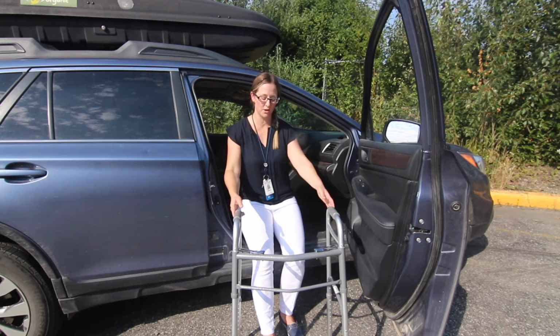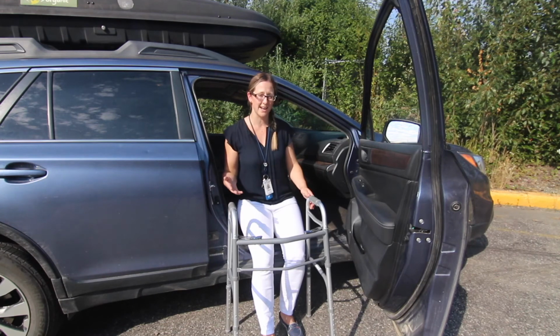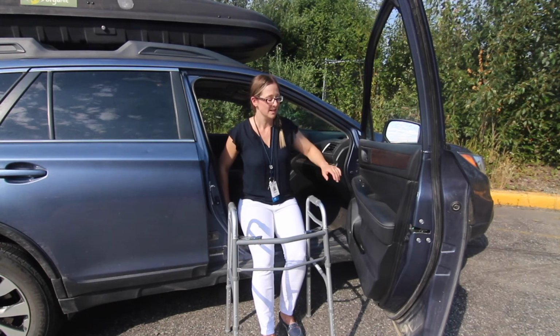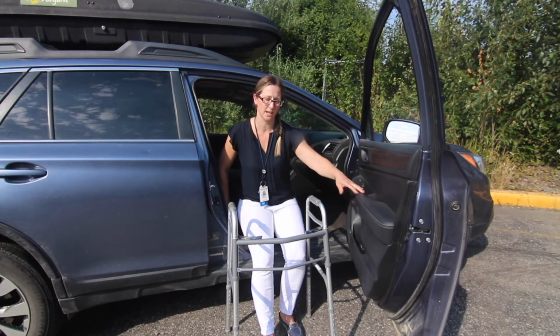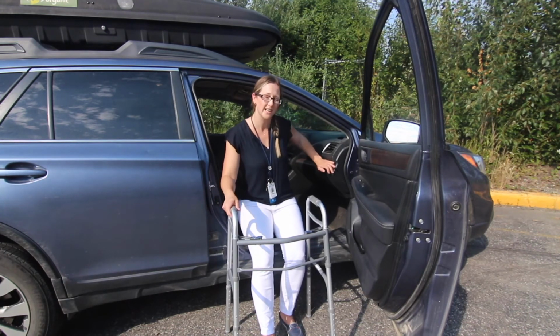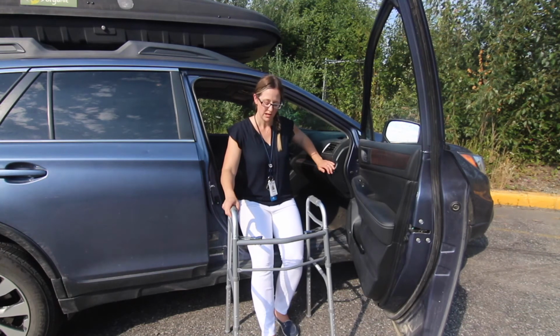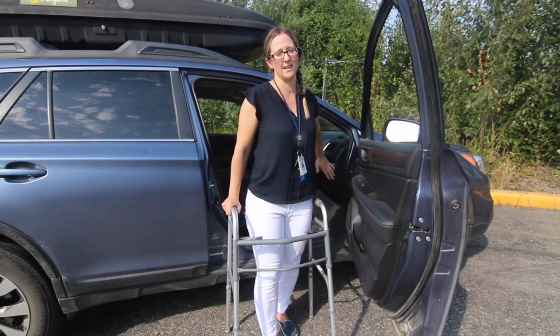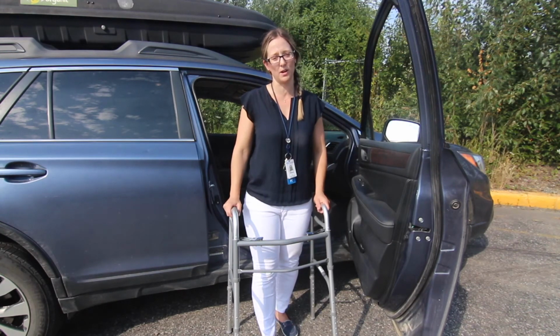Once you're here, you can bring the walker close to you, and again, either have your hand on something stable, so the dash and the seat, not on the door, okay? Or you can have one hand on the walker as long as one hand is on that stable surface. With my leg kicked out, gently lean forward and stand up. Again, not breaking that hip precaution.